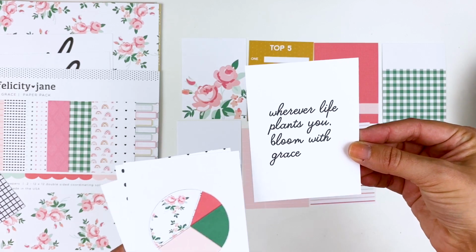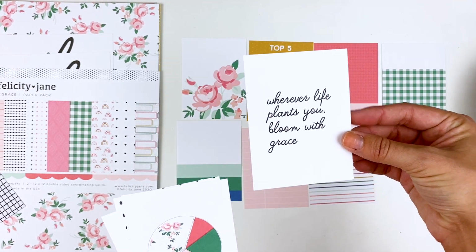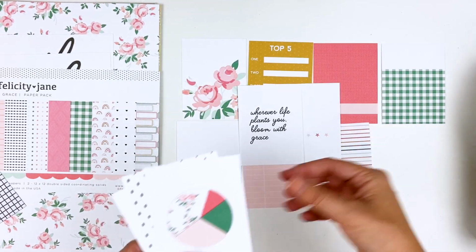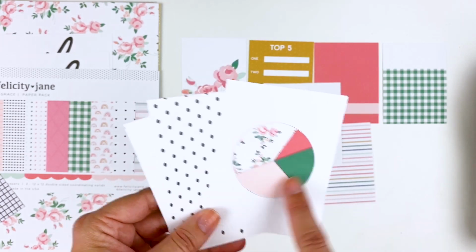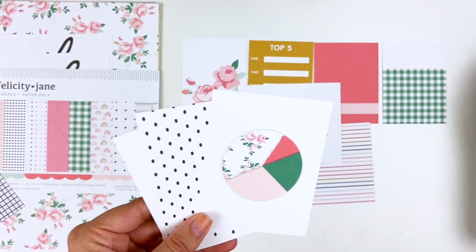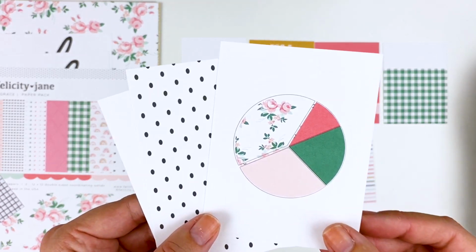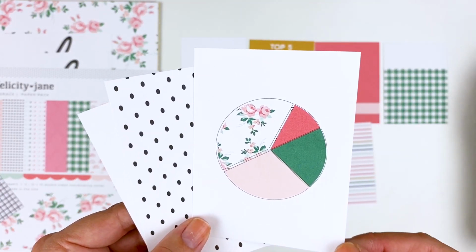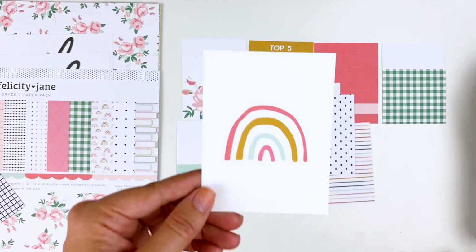Wherever life plants you, bloom with grace. How many of us are finding ourselves planted in our house? All of us, hopefully. Another pie chart. Oh, this was so cute. A couple months ago, they had a card with a pie chart like this, and it's so fun to see everybody's different take and how they use that. How adorable is the floral in this one? Oh my gosh, I love that. Little polka dot. And a rainbow.